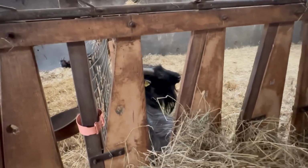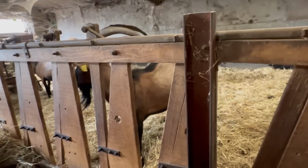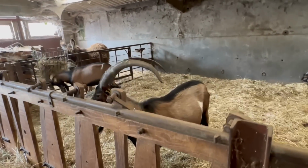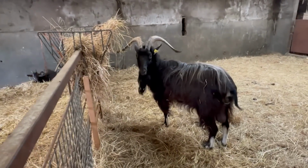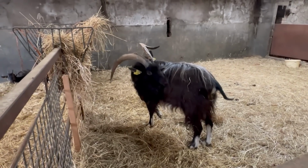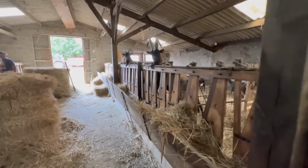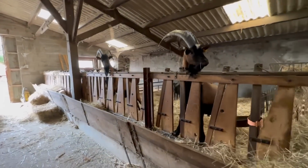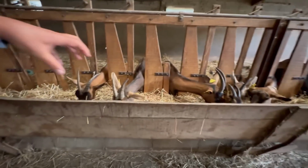Tu vois, alors eux c'est des Alpines, c'est la race Alpine. So the two varieties of goats that she has are these goats, which are the Alpine goats, and these, which are the Poitevin goats. And she has both because when she mates the two varieties, it creates a richer, more high-quality cheese. This is a completely organic farm, and the thing that was so striking was how clean this barn was. It had none of that sort of stinky barn smell, despite how many animals were in there.